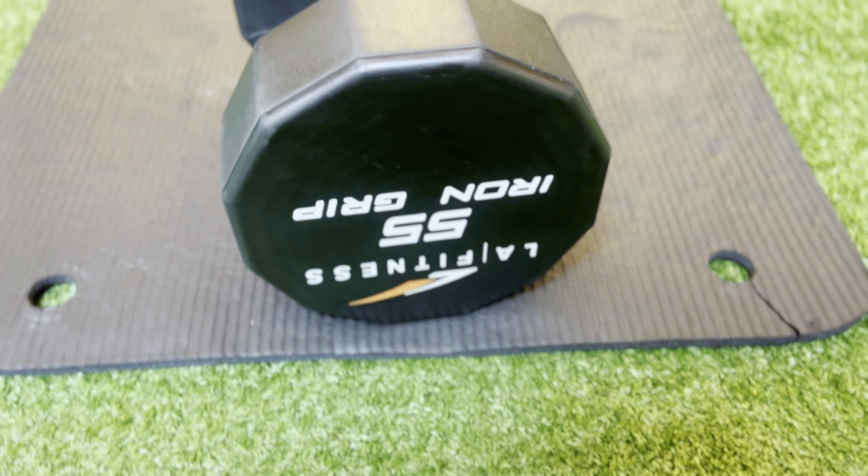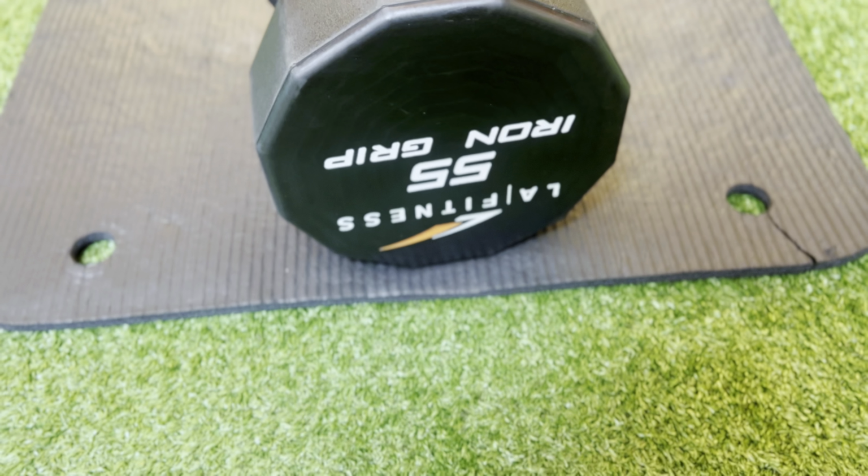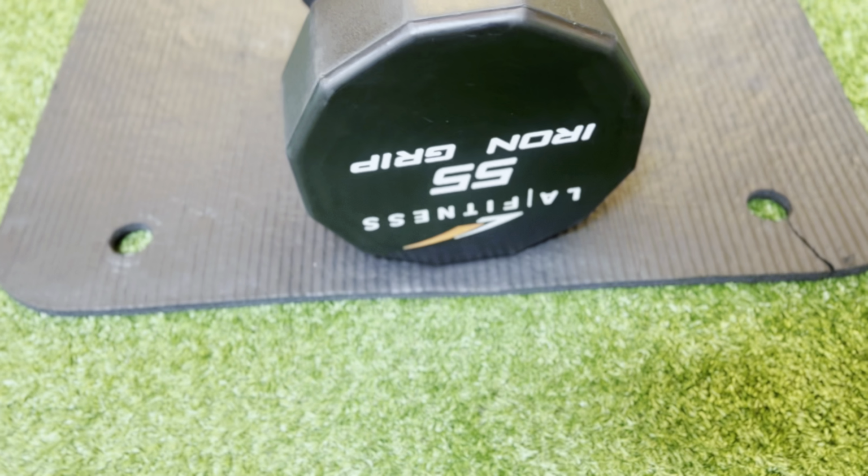Y'all see it, 55 pounds, period. Heavy Chevy, baby.